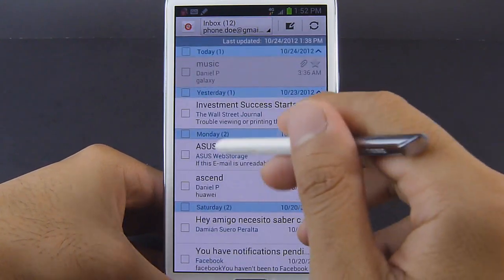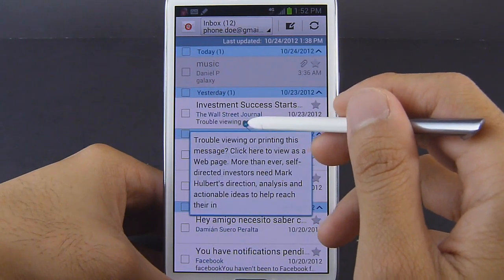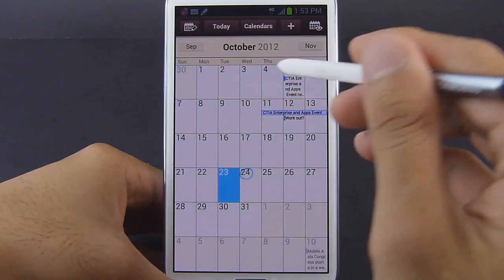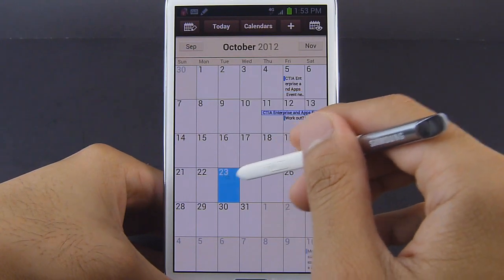So instead of actually going to the emails themselves, we could use Air View, just hover over something, and it's going to give us a quick preview, which is pretty nice. And the last one where we find it also useful is in the calendar itself. So if you hover over something, it'll give us details as far as appointments and all that.